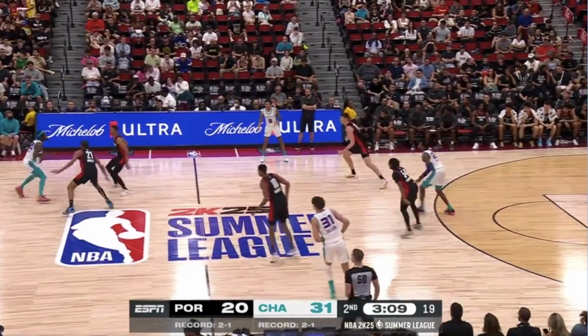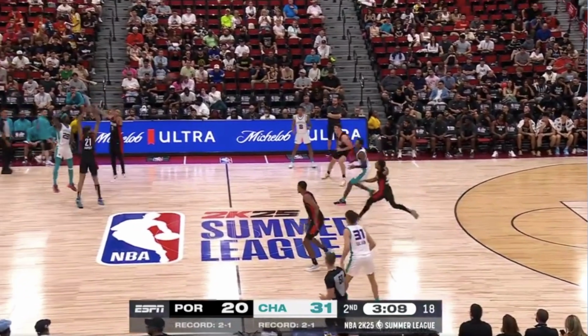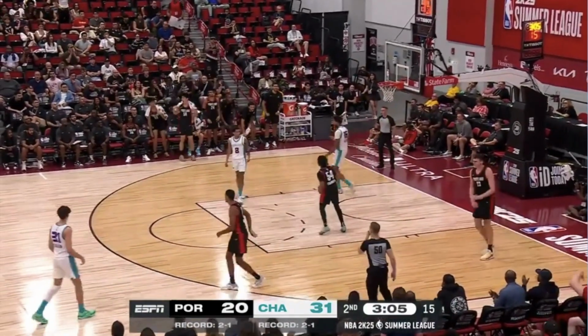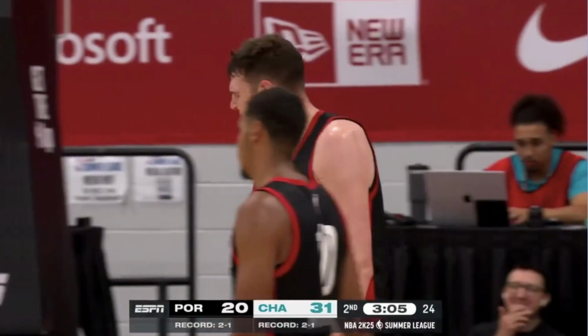All right, so Donovan Clingan is going to be at the top of your screen. He's the closest Blazers defender to the Michelob Ultra scores table. And this guard for Charlotte's making this pass to a guy who's not in the picture, but he's basically right at the basket. And I want you to watch Donovan Clingan turn around, sprint his ass back, come get that ball clean. It got ruled a foul. That is not a foul. He got all ball.